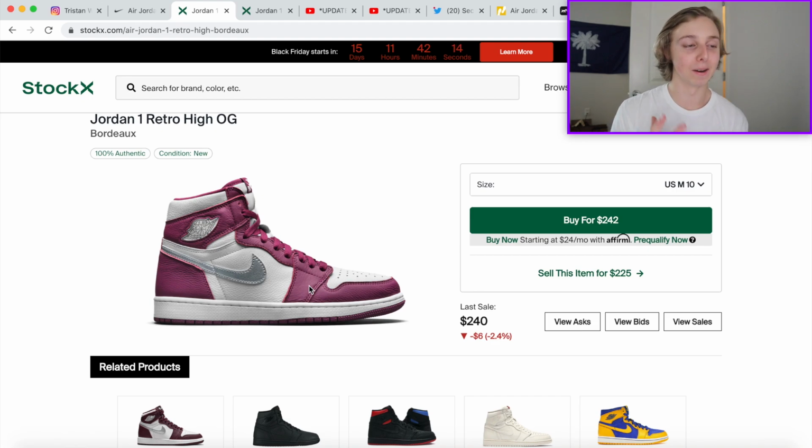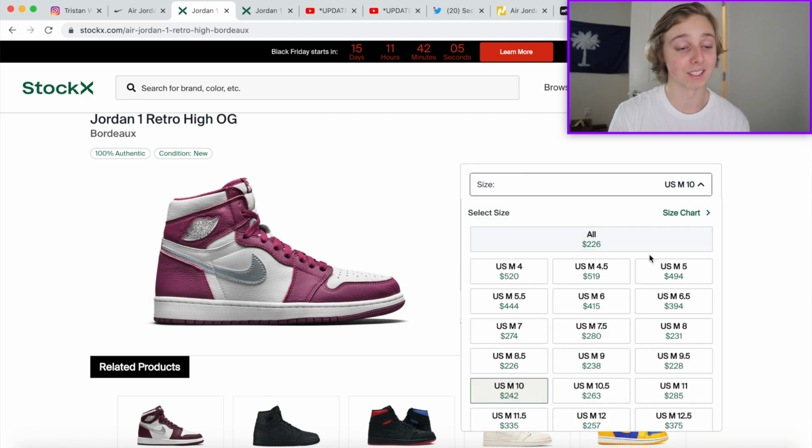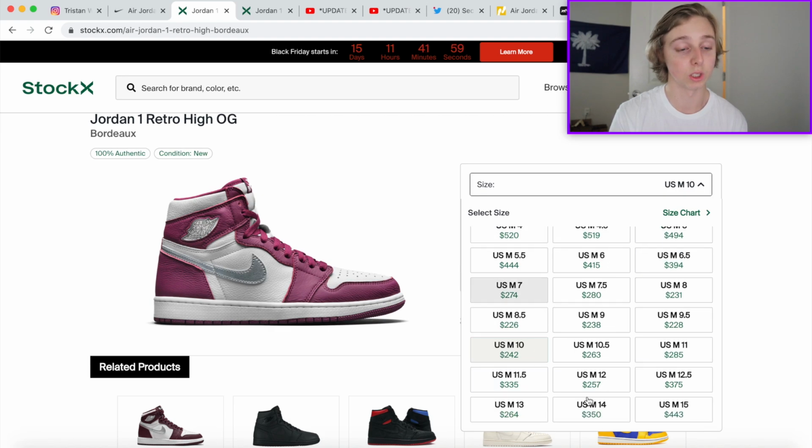I can't do anything about the way I speak, so I apologize to everybody, but I can maybe make it sound a little bit different, so I'll try. But first things first, y'all can see right here, kind of looking into the sizes and what they're going for right now. Obviously, this isn't accurate, any of that up here, but this is more or less the accurate range you see it going for right now.